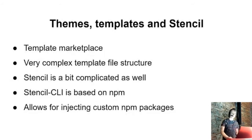Now, about a feature that I recommend to avoid. BigCommerce has a pretty robust theming mechanism, which allows us to customize themes in many different ways. As mentioned, there is a template marketplace that one can pick a template in, and there are also a few free templates that can be found on GitHub.